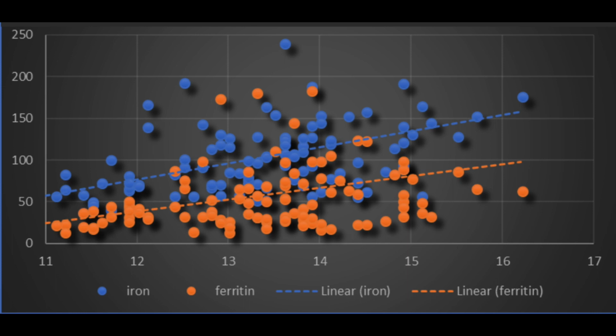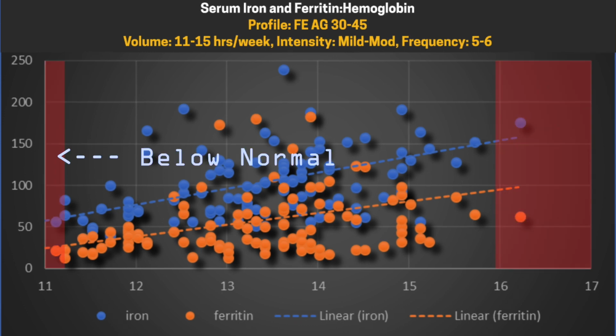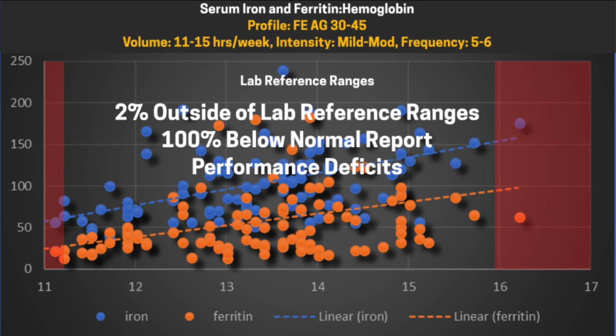This graph might look confusing, but I'll break it down. Here we're looking at a 30 to 45-year-old female who trains 11 to 15 hours per week. The blue dots are iron and the orange ones are ferritin. Each dot represents a blood sample from an athlete in the same peer group. Along the bottom is hemoglobin. All of these athletes tested outside the normal range. This is important because this is where your doctor will tell you there's a problem, and we'd agree. Almost all athletes tested here report symptoms.